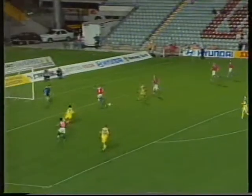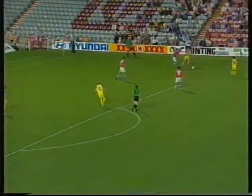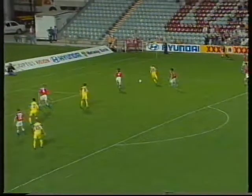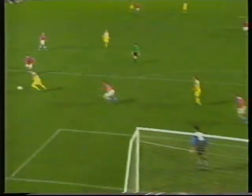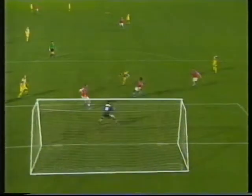Cross comes in. Brown misses it completely. Farina. And a timely interception there by Bernini. Denies Farina a second goal. Still plenty of Brisbane players though in there. Cranney's cross screwed back. Farina with the header. A good chance that. A very, very good chance for Farina. He should have hit the target. He knows it. He scored the hard one and missed the easy one, Frank Farina.